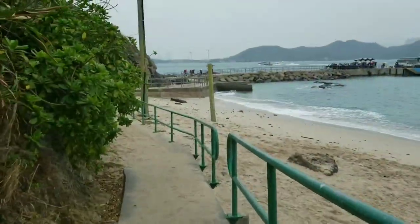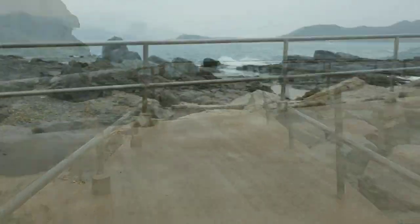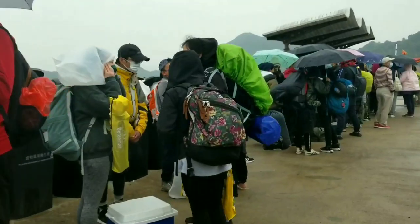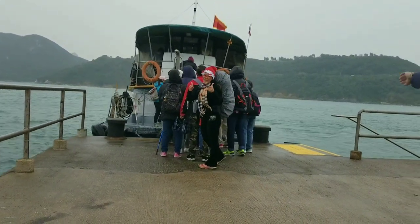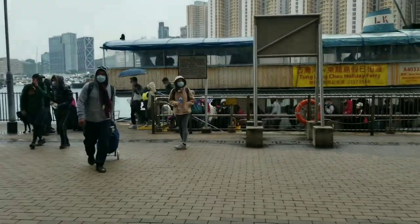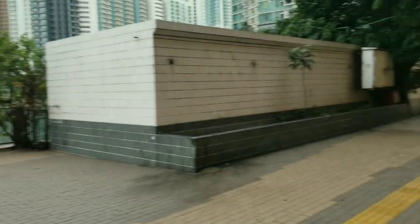Okay, let's go. Oh my gosh, there you are. The ferry is coming. Holy moly. Went camping today. Here we are back here at Saiwan Ho. We had a great time. See you again. Bye bye.